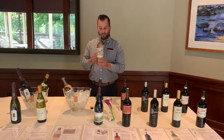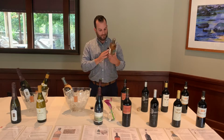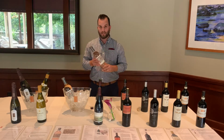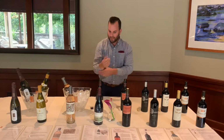They do beautiful label work. He hires a tattoo artist based in Seattle. It's a friend of his that does these really cool labels for him. It's called Flowerhead Rosé. So a new fun one for us in our portfolio. And dry too, so there's no sweetness in that at all.